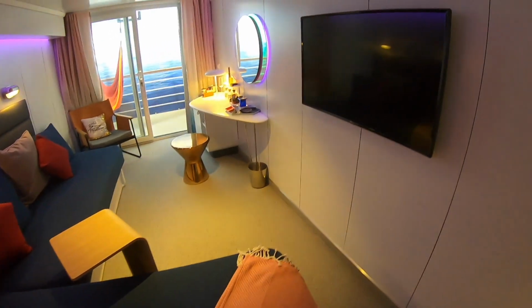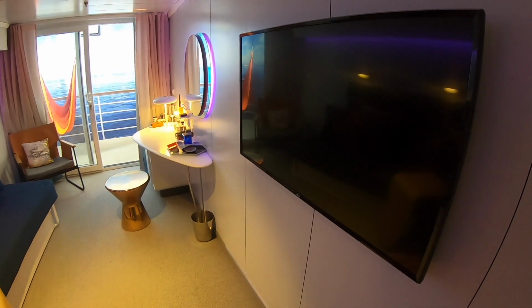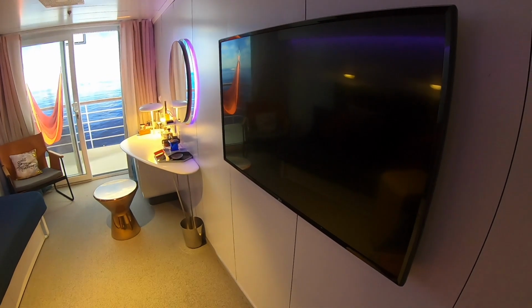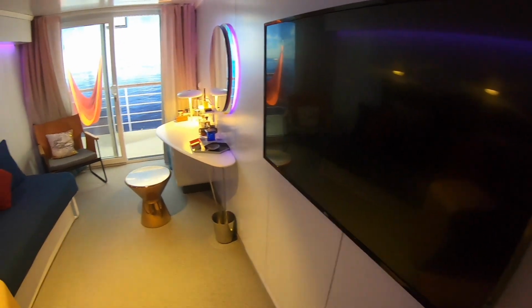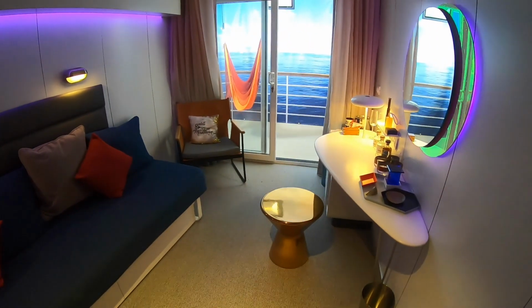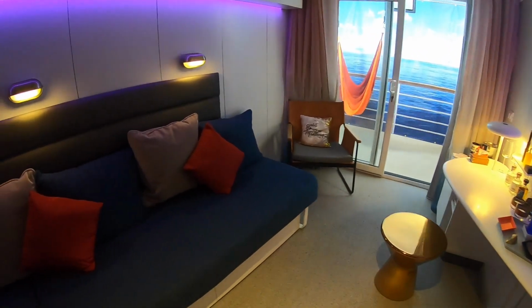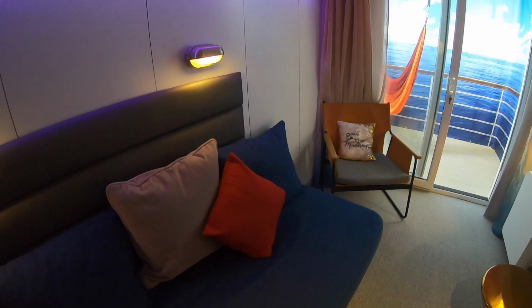Also, because there is a big sofa here, there doesn't need to be a sofa or a big chair at the other end of the cabin, so that makes that feel really spacious too. We've got a TV here. This is a full 4K TV. Virgin Voyages really are hot on technology. I'm not sure if you're able to get an idea of how much space there is on the floor, but you could do push-ups here, you could dance, you could do just about anything in this space.